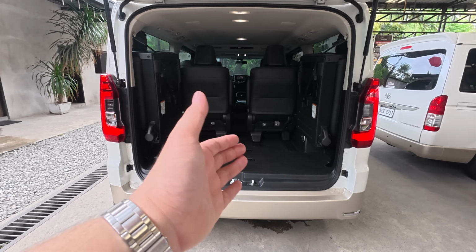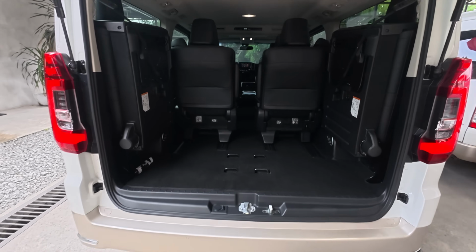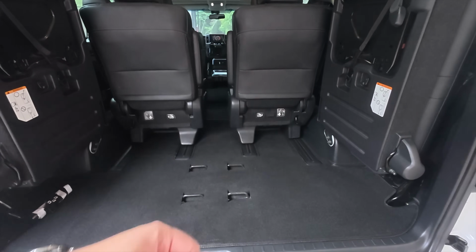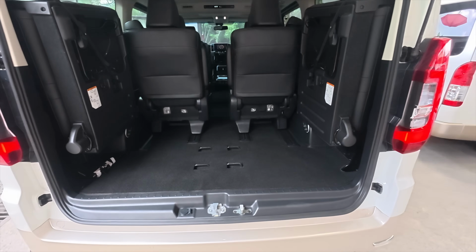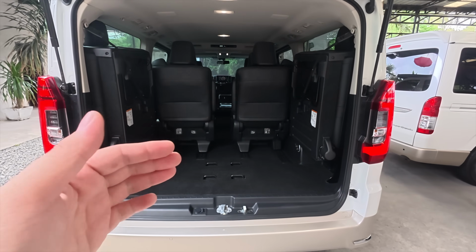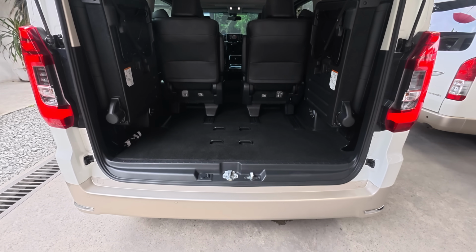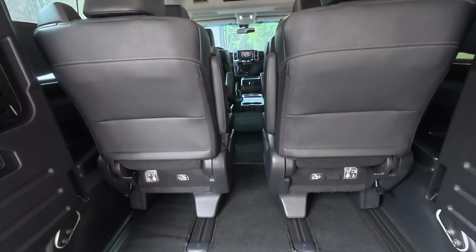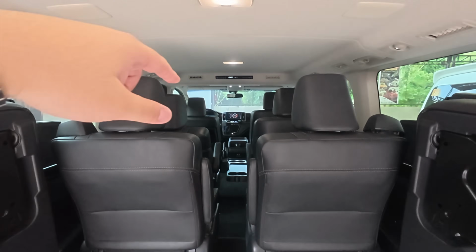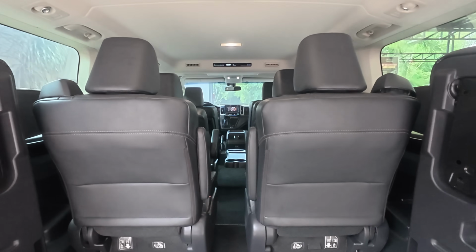So as you can see here, the 4th row seats of the Toyota Hiace are folded, making available a luggage space here for all the passengers. But one problem that I see here is that when you have passengers at the final row, there will be no luggage space for all your passengers. And so I think the sweet spot in terms of number of passengers in this Toyota Hiace will be 6 passengers, so 2 at the front, 2 at the second row seats, and 2 at the third row seats.